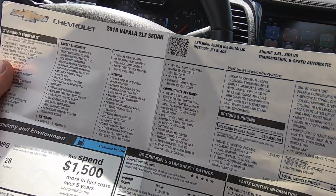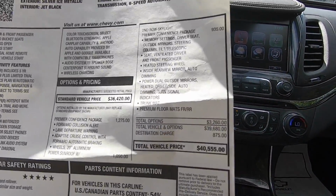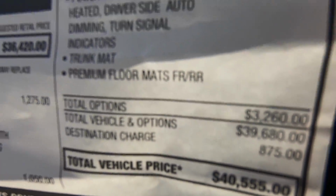This Impala is all loaded up. It pretty much has everything you can get. It's a 2018 2LZ sedan. Original MSRP was $40,555. It does have the Premier Confidence Package, which gave you like the forward collision alert and the lane departure warning, those extra safety features. This does have adaptive cruise control, which is a great feature where you set your cruise for 65. If somebody slows down, the vehicle will slow down by itself. It can actually slow down all the way to a full stop if need be.